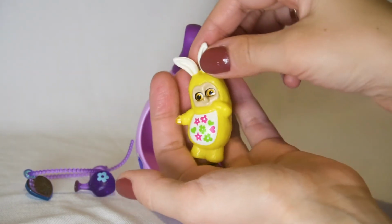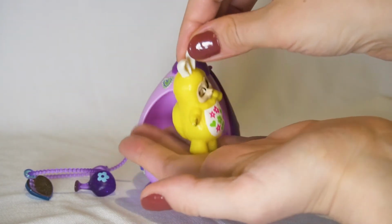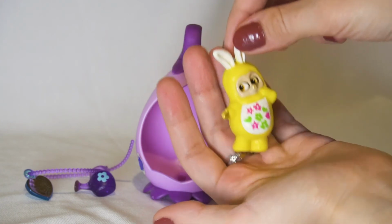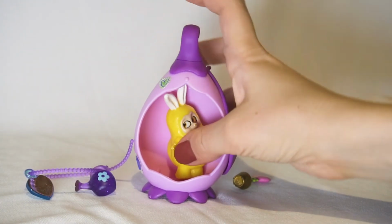Do you like this bush princess? I think your children will like it very much. Put it into the house.